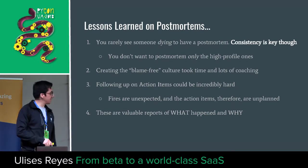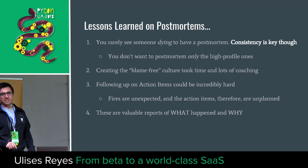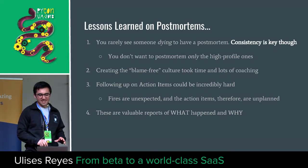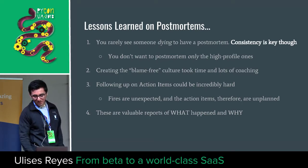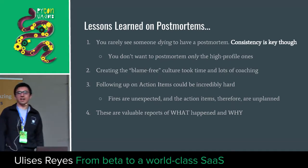Now, creating this blame-free culture is a lot. It's easy to say, but very difficult to actually implement. It was very, very difficult to moderate in the early days. Following up on the action items is very, very hard.